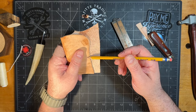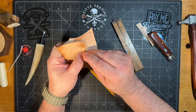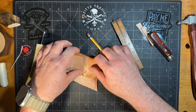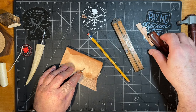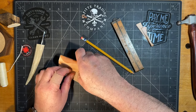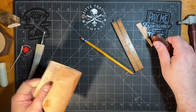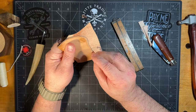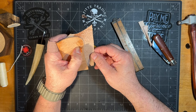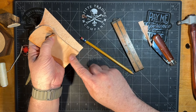I'm going to leave this line natural and just stitch along this line from here down and insert a rivet right about there. Oh, I might not use the rivet. Let's see. It may bring it too small. Nope, I think it'll be okay. I hope. So if we put one right there. And just stitch along this line and this line.